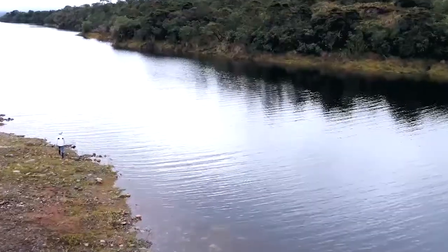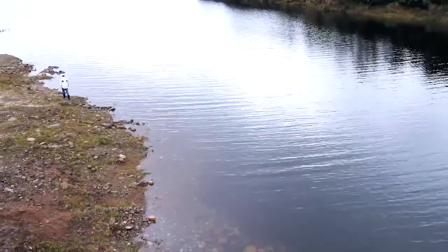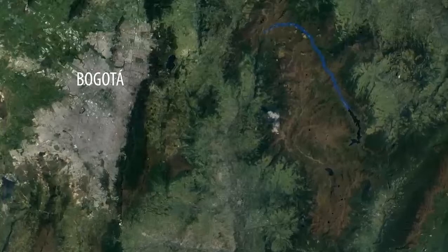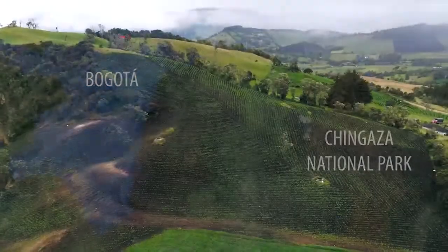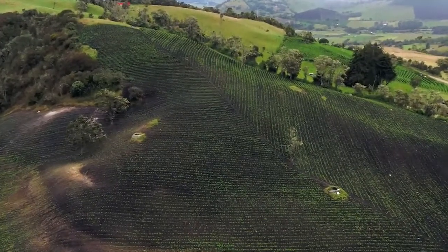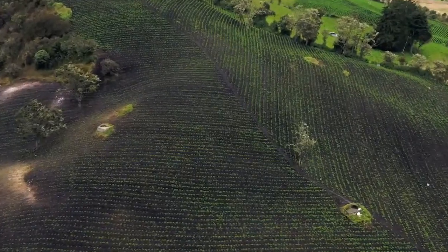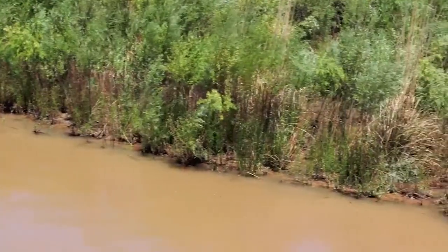There are all kinds of activities happening outside the park. Water quality can be impacted before water leaves the rivers and lakes in Chingaza and makes its way to the city. During the journey, water travels through farming and ranching areas where it can be exposed to lost soil, fertilizers, and manure, which can actually lower the quality of the water.